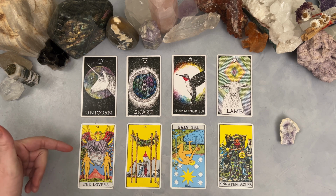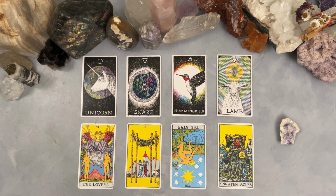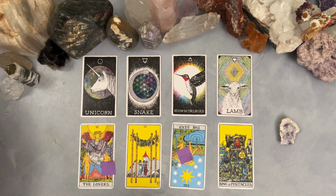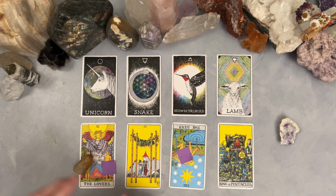Like with the unicorn, the Lovers card, this is someone, oh, let me cover that up for you guys. Sorry about that. Let me cover up the nudity. If I can cover up both of these. Let's get a crystal for her.